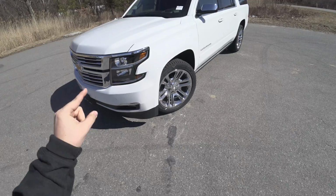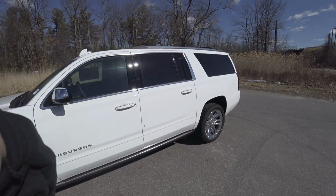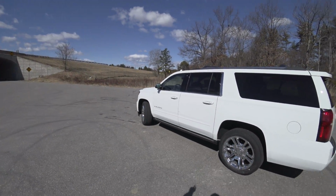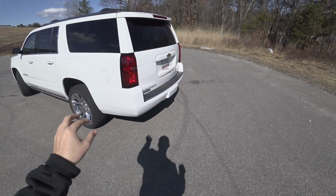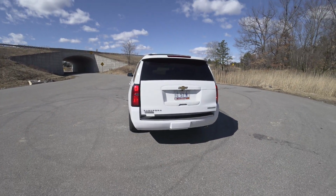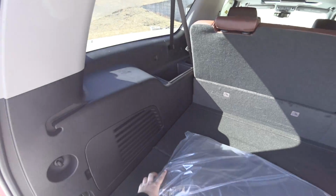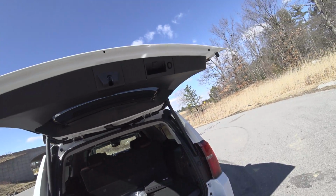Today, we have the 2020 Chevrolet Suburban Premier. So this is the top of the line trim, no expenses spared, every option you can get. As you can see, this is a big SUV. This is about as full size as you can get. For example, take a look at the cargo area. It is massive. Even with the third row seats, you have plenty of room.